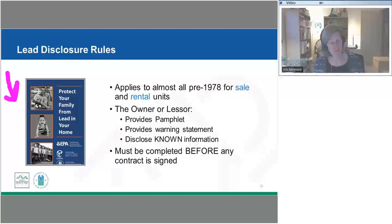And this needs to be done before the contract is signed. So if the landlord is renewing a lease, and the owner has new information about lead-based paint and lead-based paint hazards, they would need to provide a new updated disclosure notice to the tenants as well.